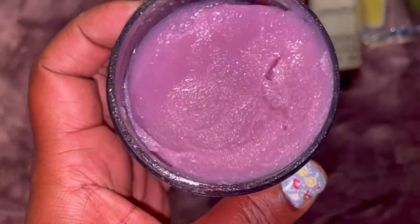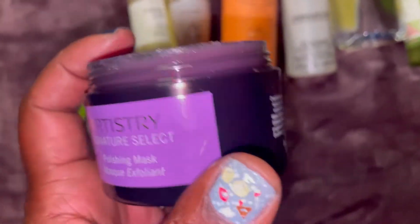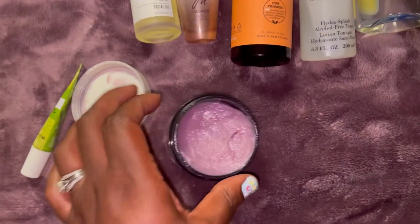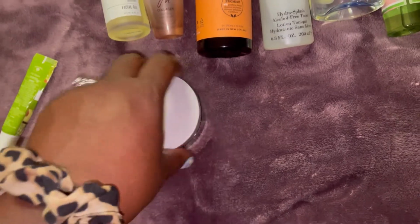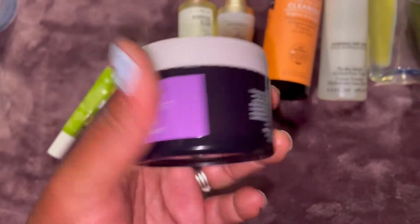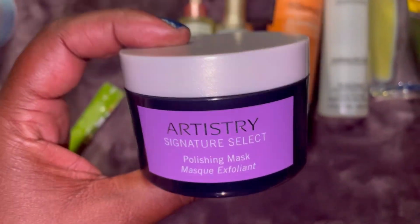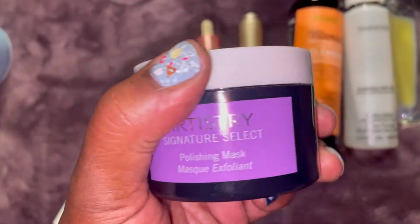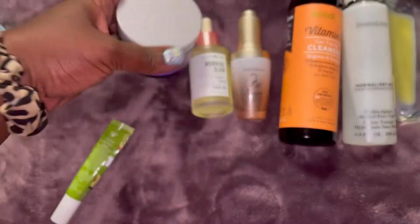It's like a facial scrub. So I mean, really, you can use any facial scrub, but after I use this polishing facial scrub mask, my skin looks really, really smooth. The stuff is great, but it was like $40. So you guys can find, you know, something less expensive to put in its place. You just need like a scrub or exfoliant, and this really helps. So I do this once a week.